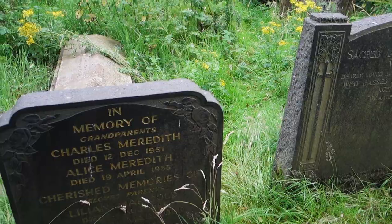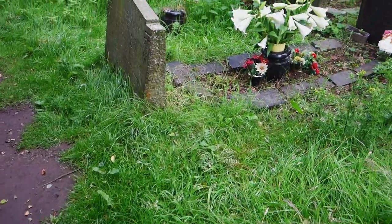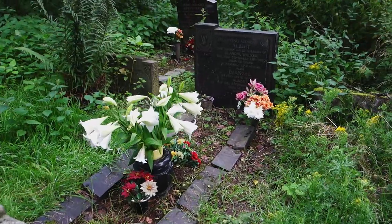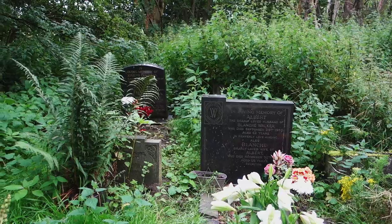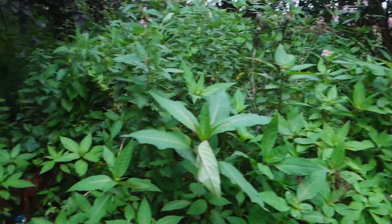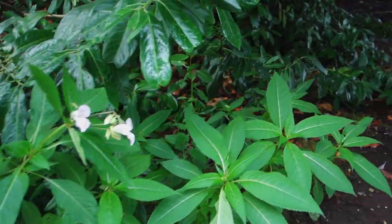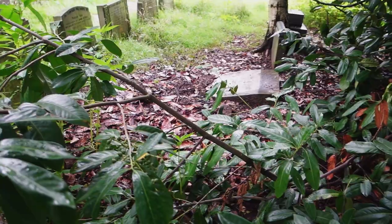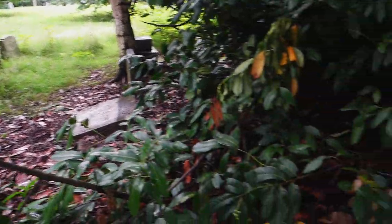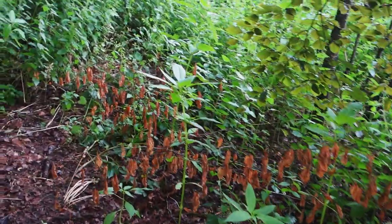But that's the bit that's all tended to. And we like looking at the old stuff that's been long forgotten. But this place does look very well tended to, you know, considering there's no longer a church here. I believe it's part of another church in the area now, or just down the road perhaps.